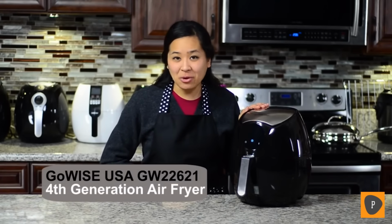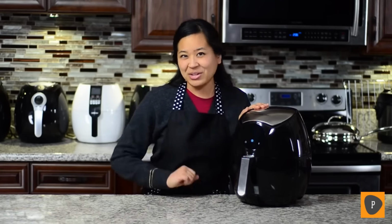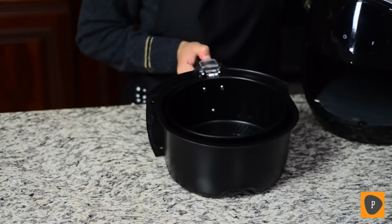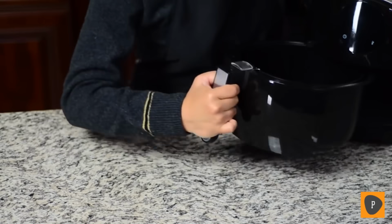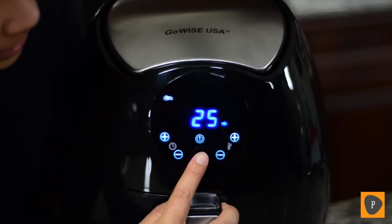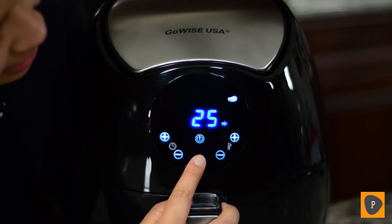Hi, my name's Chelsea, and this is the GoWise USA 4th Generation Air Fryer. It's ETL certified and it has a touchscreen. Now the best thing about this air fryer is that it can fry food using little to no oil, but you still get that same crispy texture. It has a removable basket that's dishwasher safe. It also has 7 smart presets: fries, meat, shrimp, cake, chicken, steak, and fish.